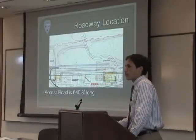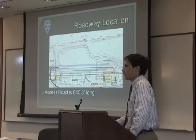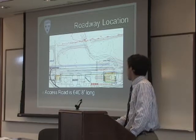We initially tried to have the roadway come straight into the site, but the elevation at Veterans Memorial was 60 feet, and the elevation at the bottom was 17, and we determined that the slope was going to be greater than the 8% maximum designated by AASHTO.